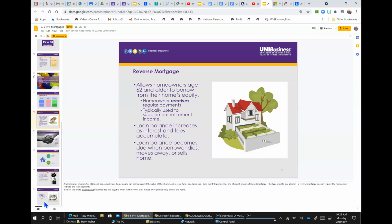A homeowner who is 62 or older and has considerable home equity can borrow against the value of their home and receive funds as a lump sum, fixed monthly payment, or a line of credit. Unlike a forward mortgage, the type used to buy a home, a reverse mortgage doesn't require the homeowner to make any loan payments. Instead, the entire loan balance becomes due and payable when the borrower dies, moves away permanently, or sells the home.